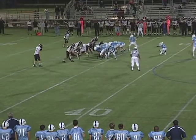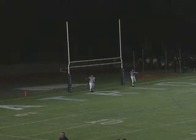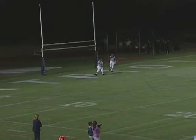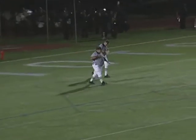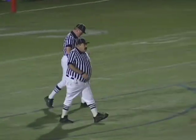All right, Dola from 49. Snap good. Hold good. Kick is going to be long but short. Somebody might have gotten a piece of that. Yeah, somebody may have touched that one on the line. That's all right. You know what? It's worth a shot when you're up 28-0. That's about the only thing that hasn't gone right for the Yorktown Patriots tonight.